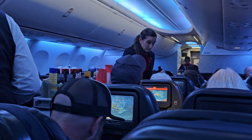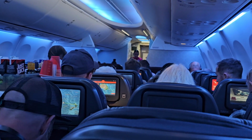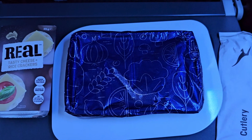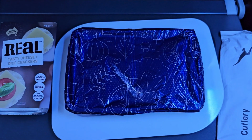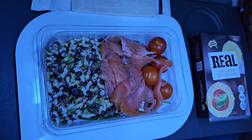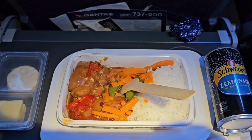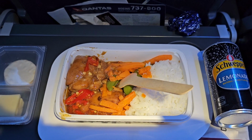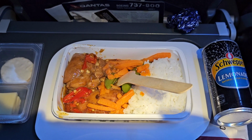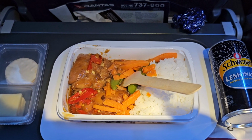Dinner is now being served. They also serve alcohol as well as non-alcoholic drinks, but this is how the dinner is served. There are 2 options and you get it with cheese and crackers as well as your cutlery. Mike got the salmon and quinoa salad. He loved it, and I got the chicken, vegetables and rice with a can of lemonade. So they give the whole cans as the drink for your meals on this flight.